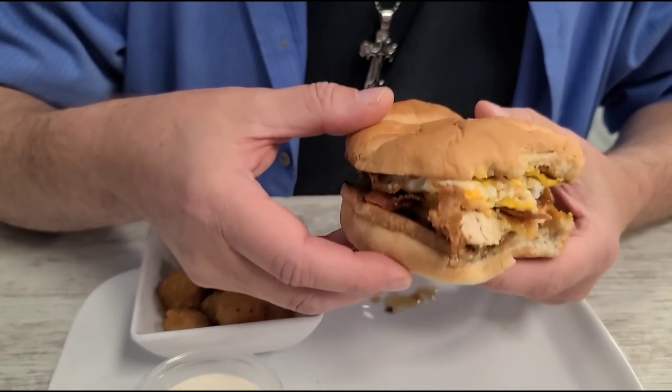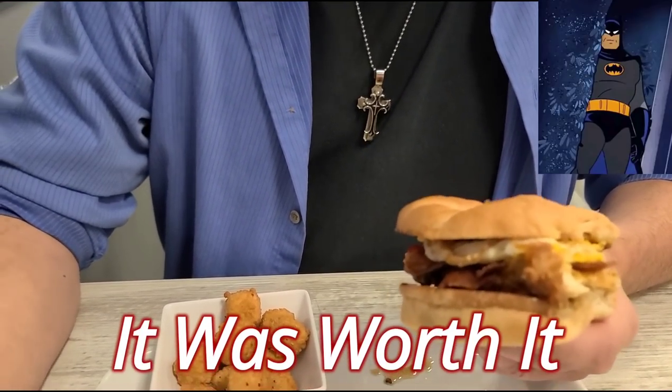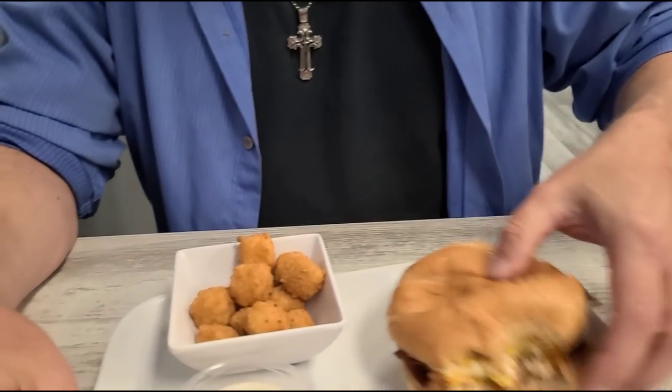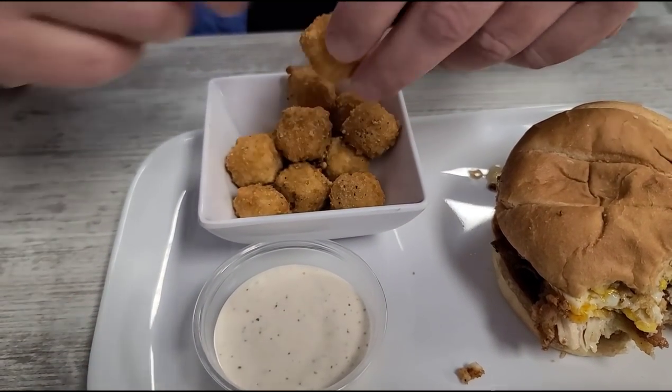Now, is it worth $14? It's in Pigeon Forge, so I really couldn't tell you. I mean, stuff's expensive here. It is expensive. But the thing I will tell you is it's good. And it's fresh. It definitely is fresh. And I like the syrup. I might have to start putting maple syrup on the chicken at home.